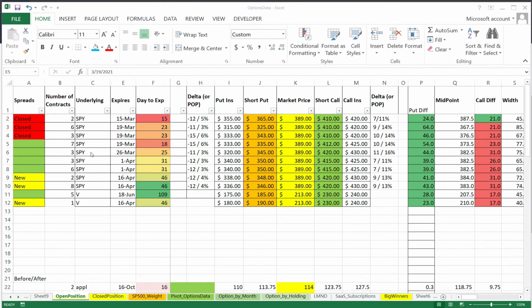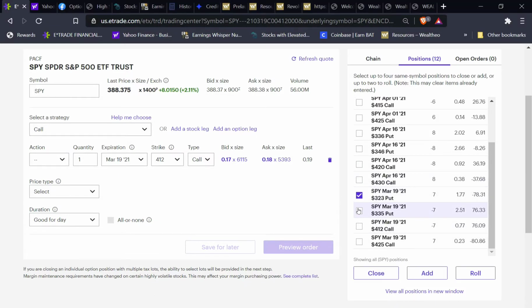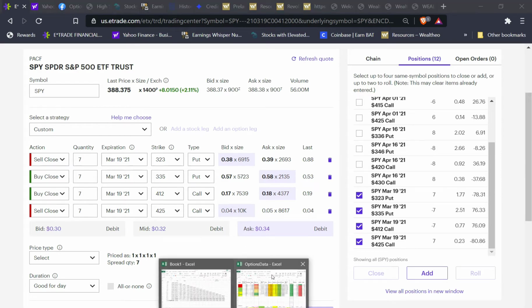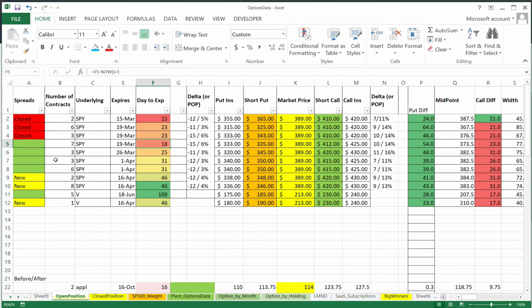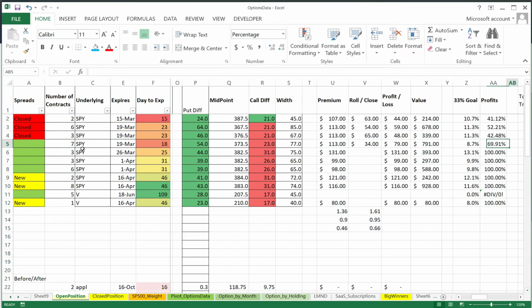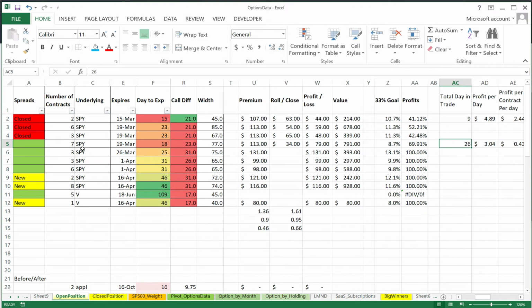So for the next thing I want to do, let's look at this 7 contract SPY with 18 days left. And I went here and I found it here. You see this, March 19th. The first thing you want to do is hit the close button and see how much it's going to cost me. So worst case scenario is $34. And if you scroll down to here, find that row. I collected 113. $34 is what it's telling me right now. That's 69% profit.